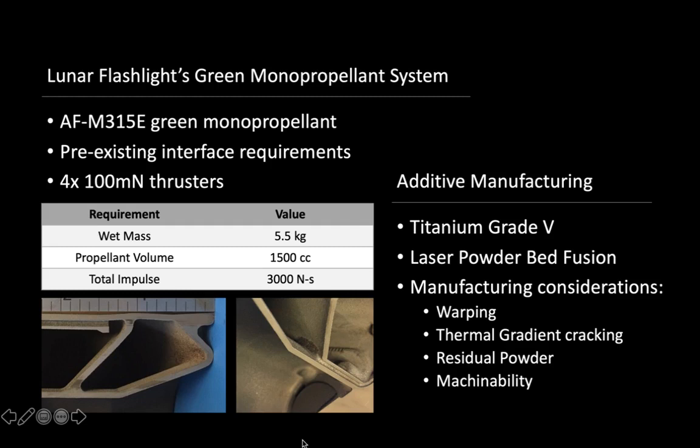In addition to that, the propulsion system already had a fully defined interface control document between the spacecraft and the propulsion system. So this left the trade space highly constrained, and despite that, the project also took on some necessary and fundamental architectural changes that would help maximize the mission's probability of success.